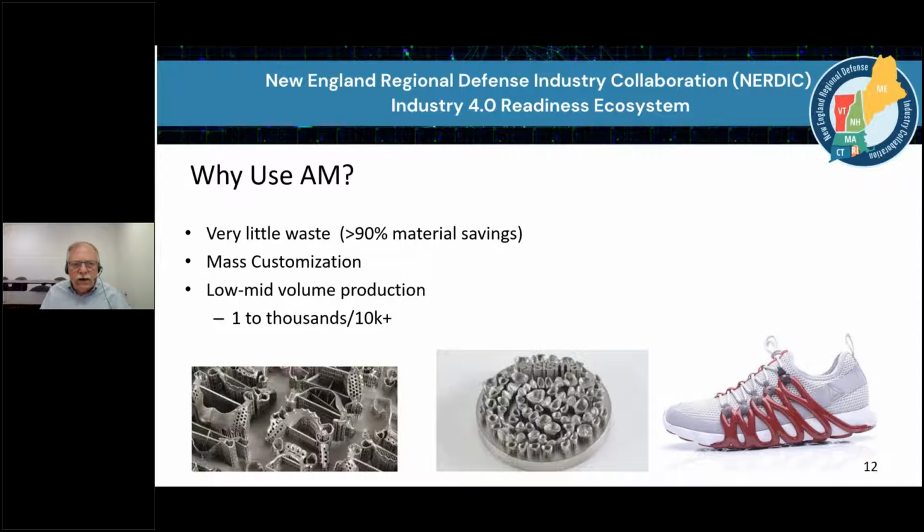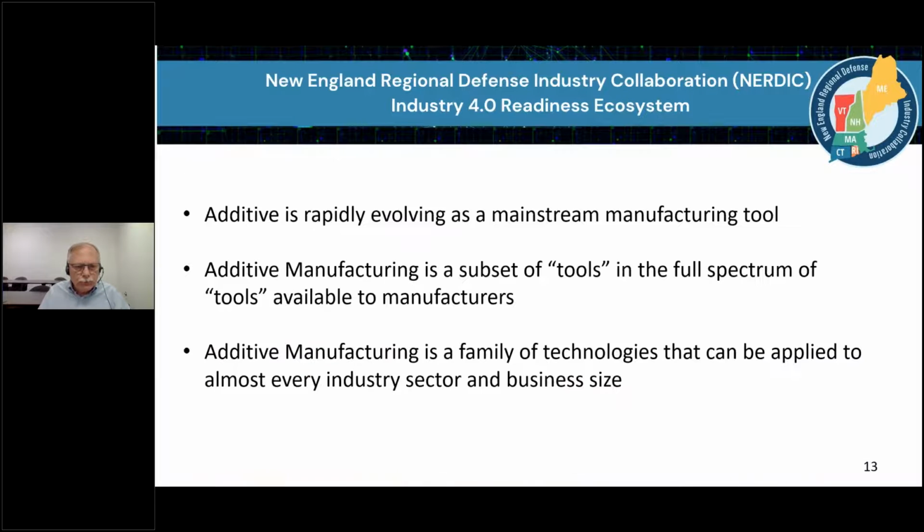Traditionally, we've talked about additive as lending itself better to low to mid volume production. So a few of one part. But now the technologies are starting to evolve and mature, we're getting to the point where, with binder jetting and some of the plastic technologies competing with traditional metal injection molding or plastic injection molding, we're talking thousands, tens of thousands, and even 100,000 parts before it makes sense to buy and have a mold created. Next part, please. So here again, just key points.